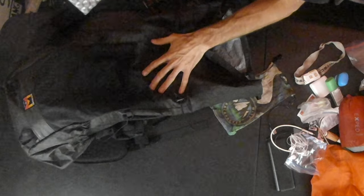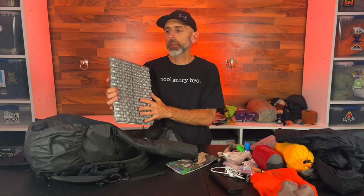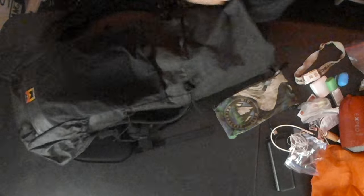Also sneaking out here is my sit pad. I put this inside. Now, this is a frameless backpack, and I put this where my backpack is resting against my back. Gives a little structure, gives a little padding, makes it a little bit more comfortable while I'm hiking. All right, the fourth and final layer.